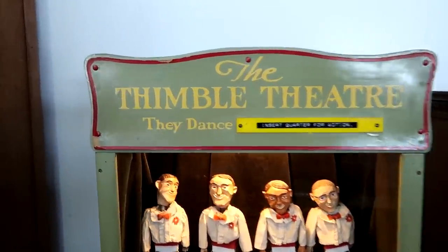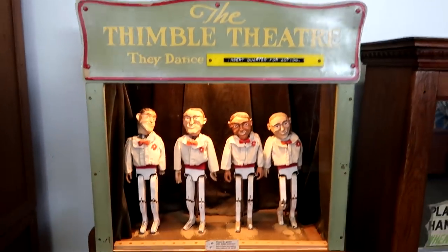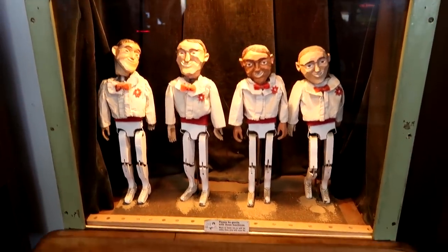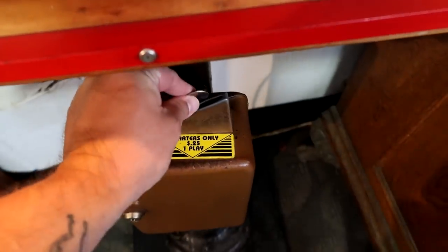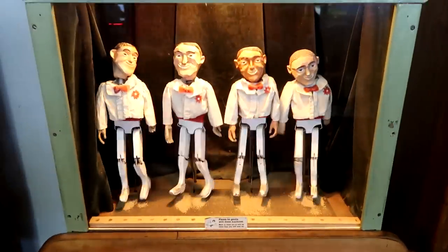Thimble Theater, they dance. Insert a quarter for action. So we want to see these little guys dance here. Let's give them a quarter, get them rolling. And there they go.